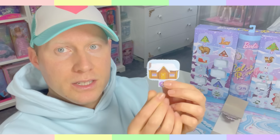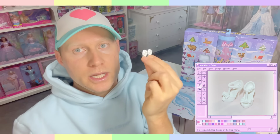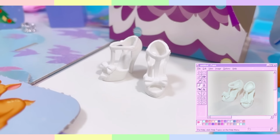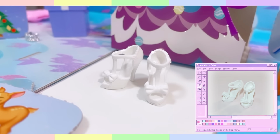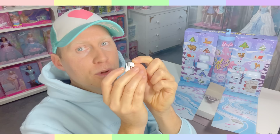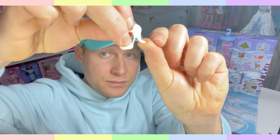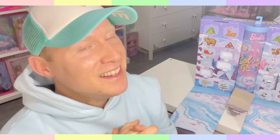Which is also a fun little ski loft. And it holds these white cutie heels. These are the heels with a little ribbon on the front. Very cute. Yeah, but they are that super soft kind of rubber that bends those heels really, really easily. As you can see, that's kind of a bummer because it doesn't bring the doll that much stability. When you want to position them standing up in a diorama, they are not helping when you're doing that.